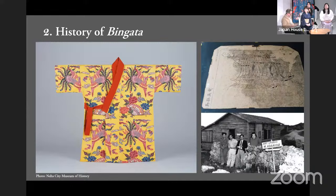And how did Bingata become the design that we see today? It is strongly rooted in the Ryukyu Kingdom's trade and links with the neighboring countries. One example would be China, but not limited to China, it had trade with all the other surrounding countries, including mainland Japan as well. And those influences can be seen in the designs that we see in Bingata today.